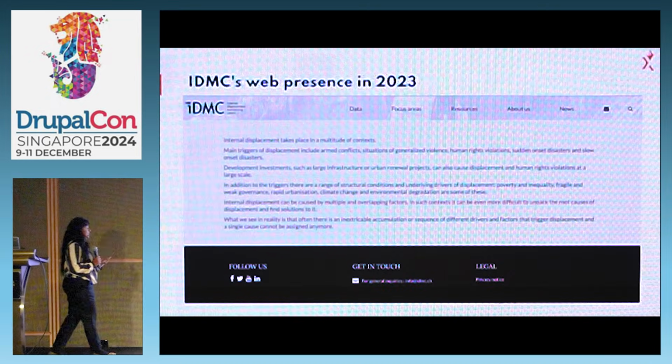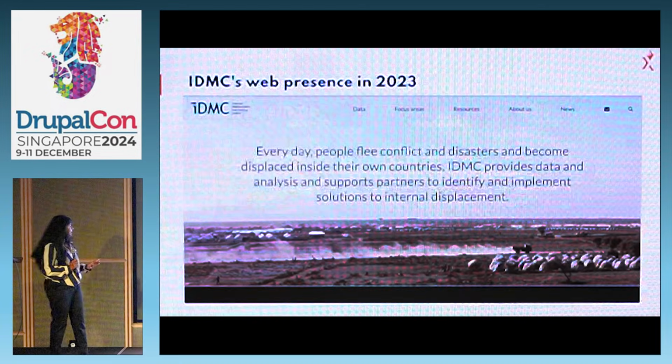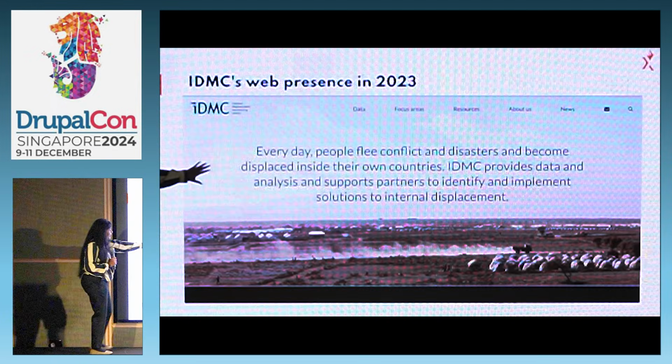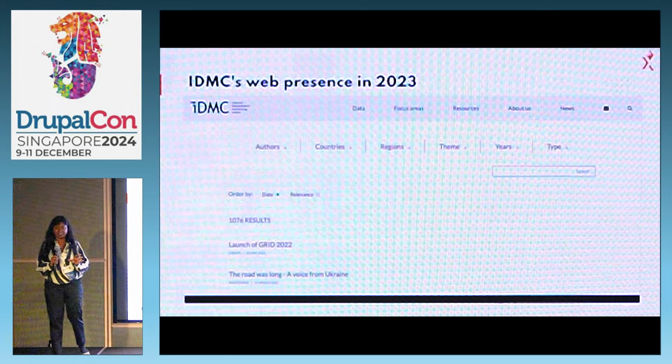So this was the site when IDMC came to Accelerant. It was a straight blend site, I would say, like how we are seeing it. I have put it in a GIF right now. So this is the page. The other page which you are seeing, the last one, was the search page. So it was a straight one, which is having the filters.